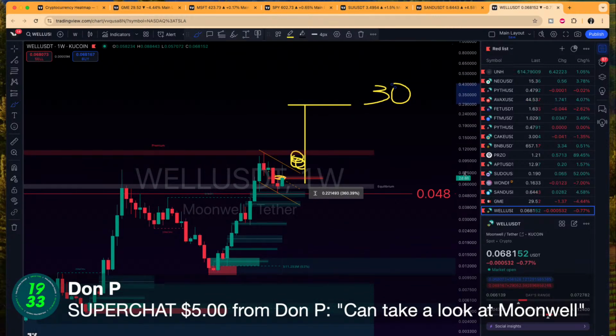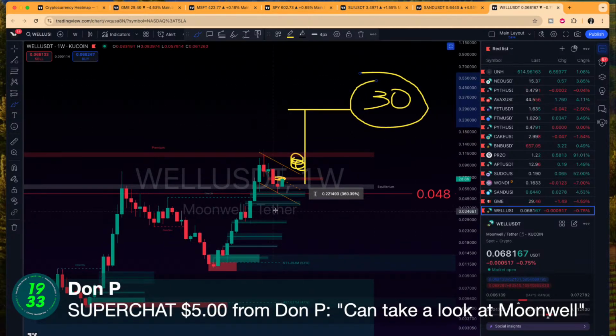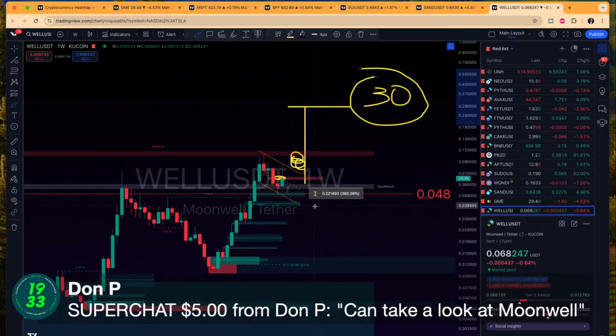I don't know much about Moowell. I'd have to look into it, but the chart looks great, and this is one that speaks to me and could have a huge move. I'd have to do some research, but right now it looks pretty good. This weekly candle's looking weak, but in general, this is looking pretty good right now. Stop loss 0.048, but there could be some opportunity there.